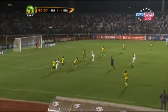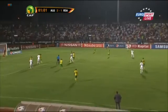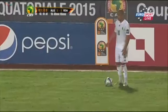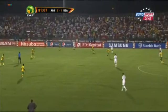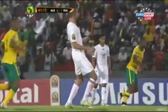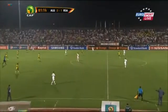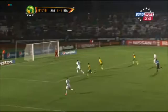One in the air by Menjani, only as far as Brahimi here. Brahimi, little flick in here to Slimani. Might fancy a go from distance, not this time. 19 is Teder. Going to dominate possession and hold the ball here. South Africa just looking like they're beginning to wilt a bit after the exertions of the 81 minutes they played here. Well, this is where the experience counts in the Algerian side. There's Belfodil.